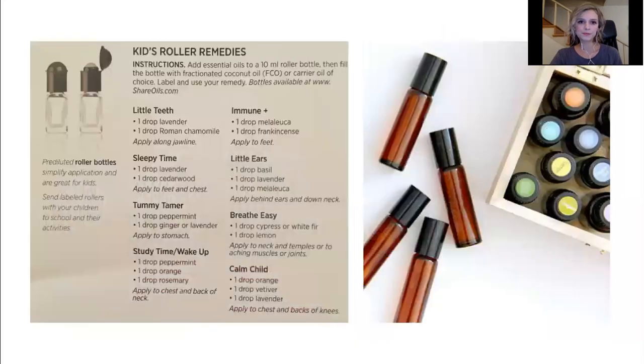And then kid roller remedies. So the roller balls, like we talked about, I love these. They happen to be my favorite way to use oils on my kiddos. So this is a 10 milliliter roller bottle, and I like to put just a few drops of oil. And I know I showed you all that dilution chart, and I can post that in the group page too, just for a reminder, but it's only a couple of drops.